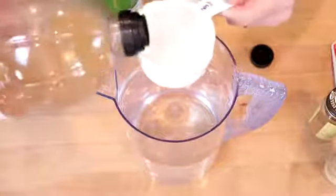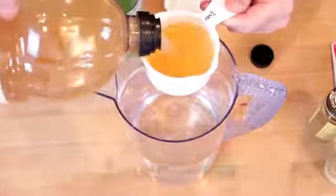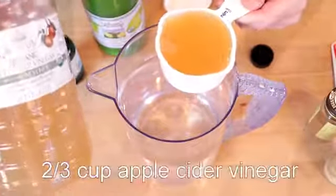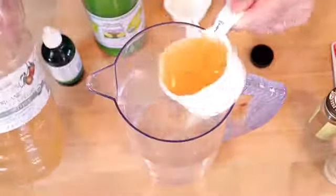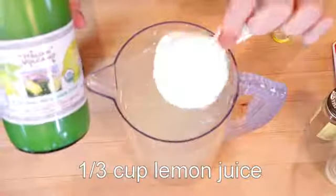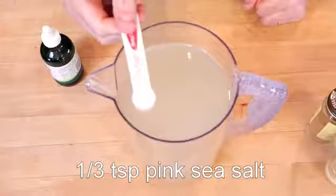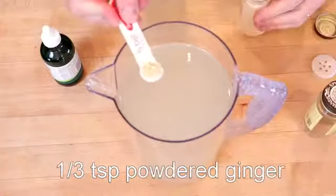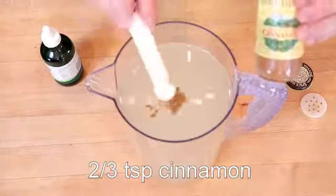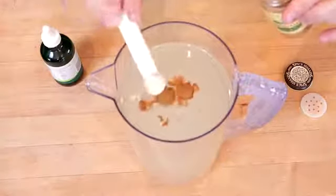The recipe is largely the same as the one by Dr. Nick Zarowski, and I'll put the link to that down below. Now, I've scaled up Dr. Nick's recipe so that I don't have to make it individually each time. So we've got about 2 quarts of water, then 2/3 of a cup of apple cider vinegar, organic with the mother, 1/3 cup of lemon juice, and I use this volcanic lemon juice from Costco, 1/3 of a teaspoon of pink Himalayan sea salt finely ground, 1/3 of a teaspoon of powdered ginger, and 2/3 of a teaspoon of ground cinnamon.